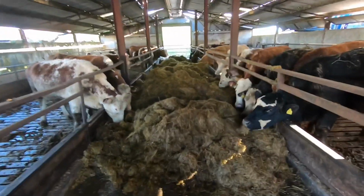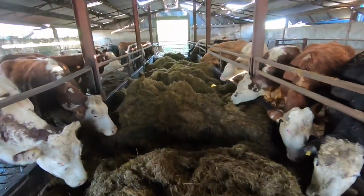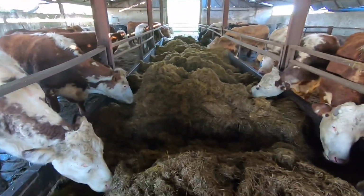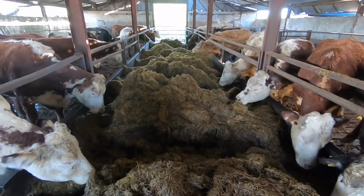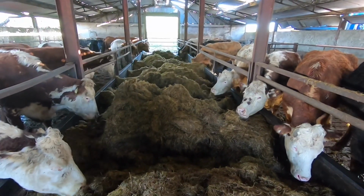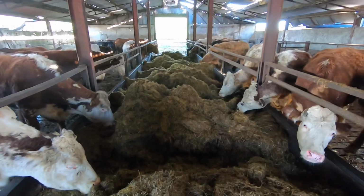So that is the silage all pushed in. Lovely smell of it here now. And it should be a bit tastier than the round bales that we're getting. This should do them 5 days, I'd say 4 or 5 days at least. There's about 20, I think there's 23 cows still here.